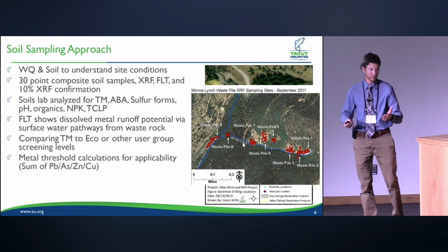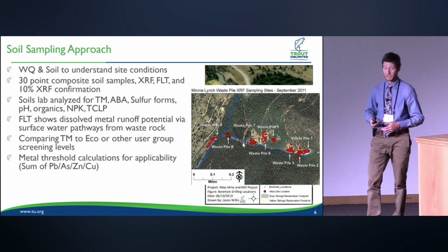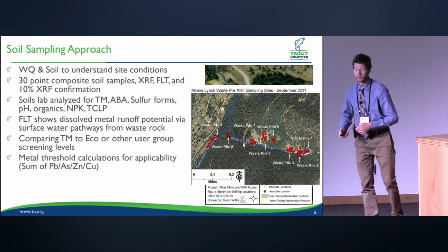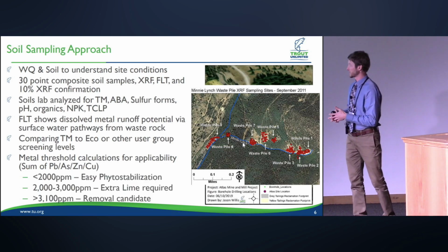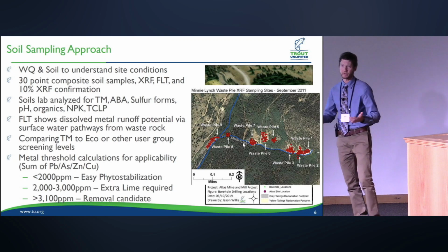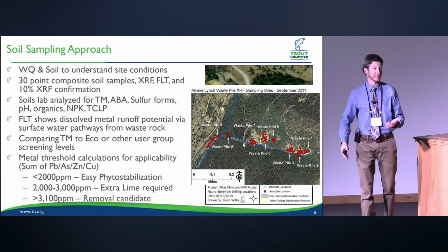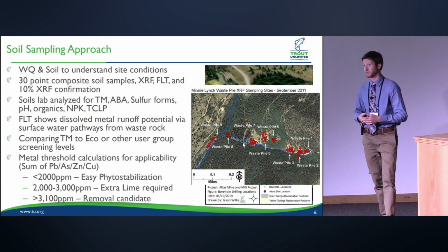And then there are also metal threshold calculations that you need to take into account on whether phytostabilization can be used at your site. This is usually the sum of lead, arsenic, zinc, and copper. If you have summations less than 2,000 ppm, or milligrams per kilogram, that's an easy phytostabilization site. 2,000 to 3,000 is going to be a little bit more difficult. Extra lime is going to be required. And anything over 3,100 might be a candidate for a repository like I previously mentioned.